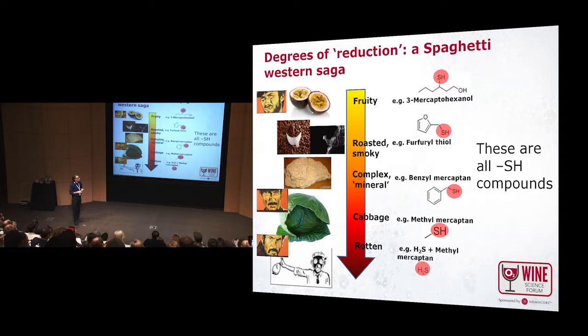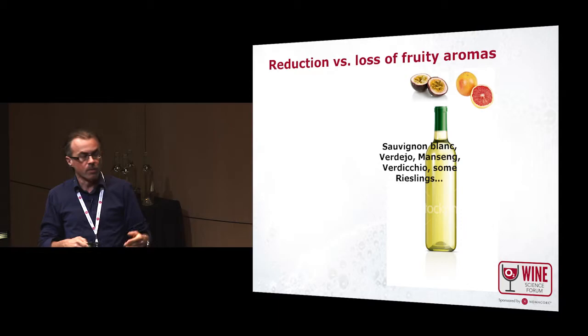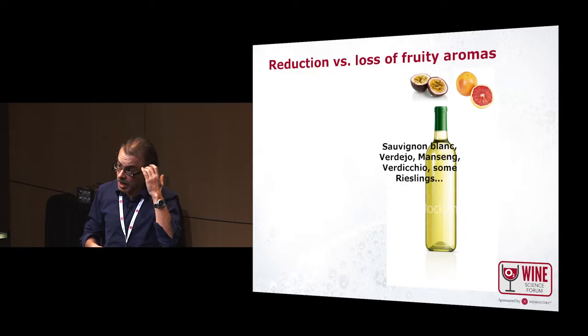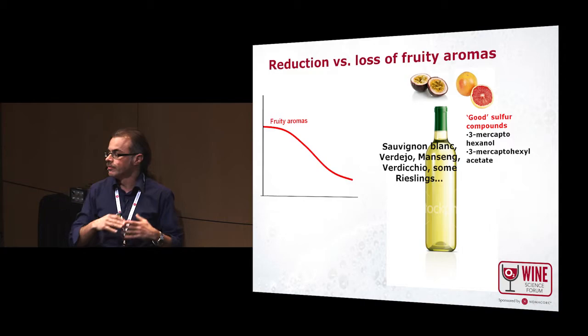So if you take, for example, some of these wines that today on the market are becoming quite popular, imagine the style of Sauvignon Blanc, modern New Zealand type of Sauvignon Blanc, very fruity. More and more, we're looking at different wines, so not anymore Sauvignon Blancs, but they're still gravitating around the sensory spectrum that is very much characterized by these passion fruit aromas, citrusy, grapefruit aromas, even some Riesling from Germany now starting to move towards that style. And so these are the good guys, okay? The aroma compounds that play a role from this point of view are what I called before the good guys, for example, the mercaptohexanol.